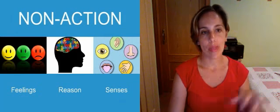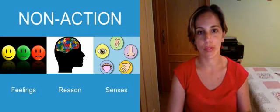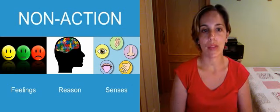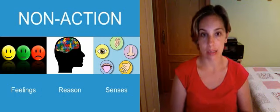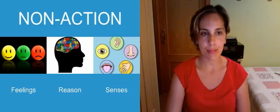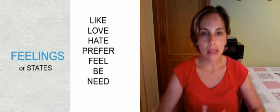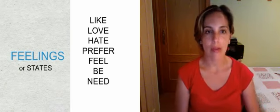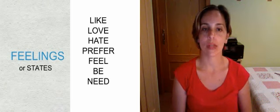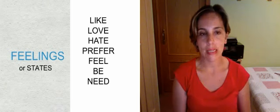Okay, so within the non-action verbs, we have 3 categories. Okay, we have the verbs in connection with your feelings, the verbs in connection with reason or with your brain, and finally the verbs in connection with the senses. Okay, and you can see the pictures there. So let's start with feelings. Okay, if you are using feelings verbs, for example, like or love, hate, prefer, feel, or verbs in connection with your states, you know, like the verb to be or the verb need, okay?